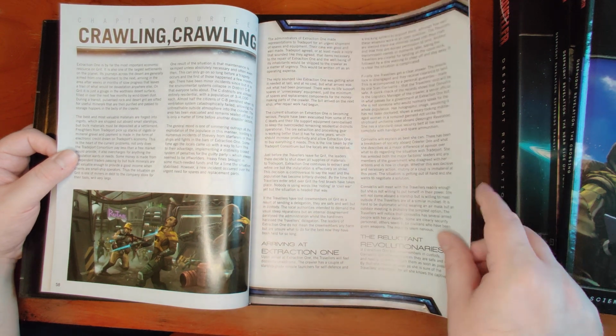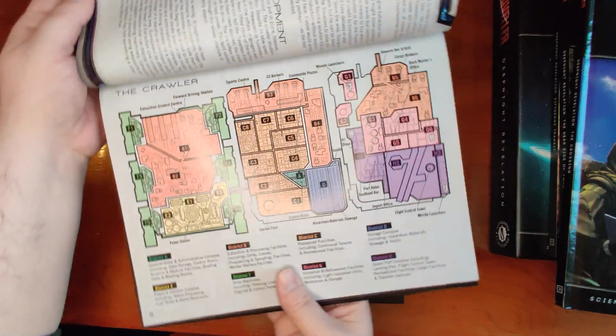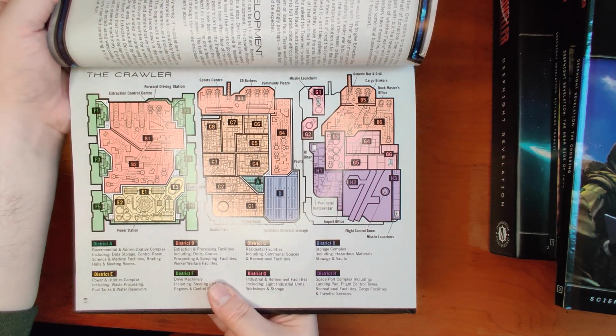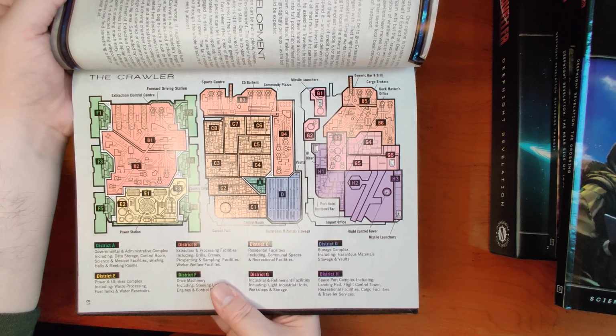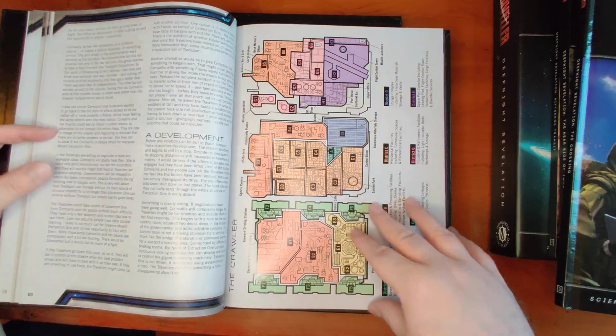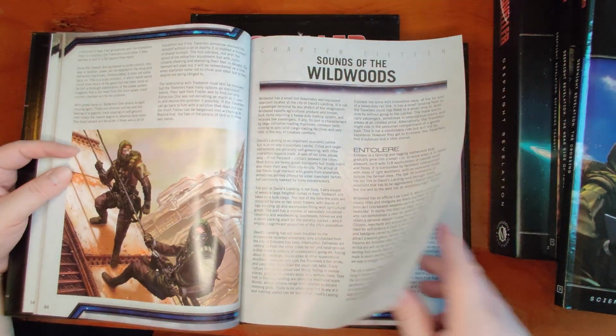So this is a crawler, some kind, gathering stuff. Yep, we've got a nice deck plan here. So, yeah, that is some kind of crawling, habitable place with import offices, missile launchers, control rooms, cafes, barbers, port centers, plazas, power stations. Yeah, proper little mini city on wheels. Well, on tracks, I guess. Resolving the grit situation. Don't know what that means.